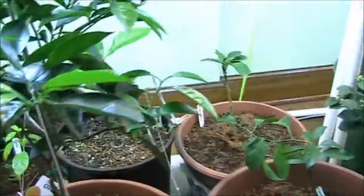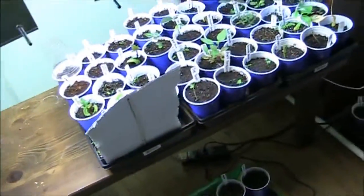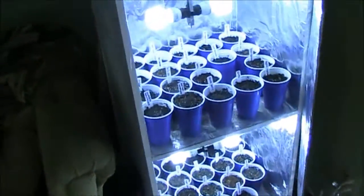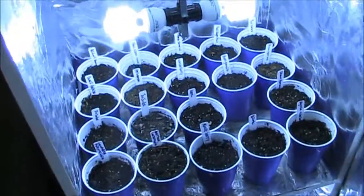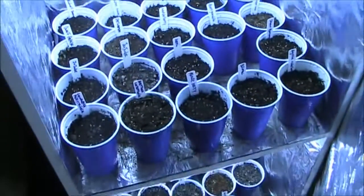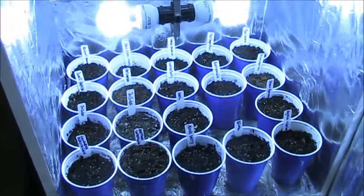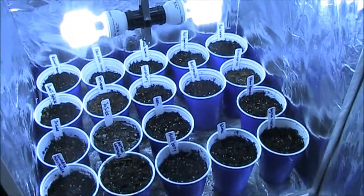Alright, so I'm going to stand up here and get out of this super hot room. But I'm going to give you one last pan over here. I do have some more plants in the sprouting box. Hopefully more will be sprouting as well. But I do have quite a few varieties of seeds that have been in there and should be sprouting any time now.